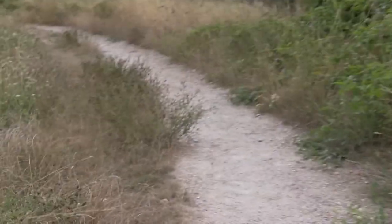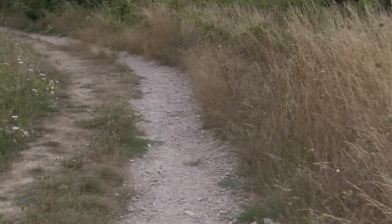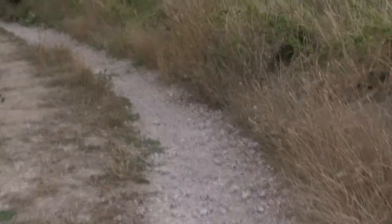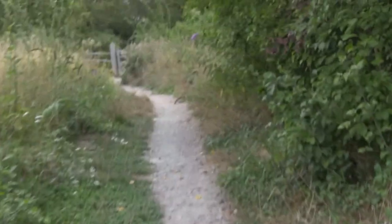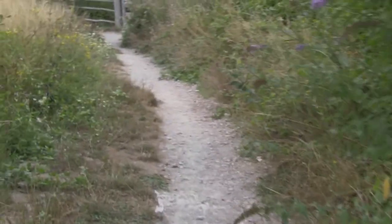So this must be the other path we saw. We walked up the driveway, which, if you weren't too good on your pins, or you were with someone not too good on their pins, you'd walk down that driveway because it's flat, or you've got someone in a wheelchair, something like that, or a buggy. You wouldn't come this way. This is extremely good for the soul. Extremely good for the soul.